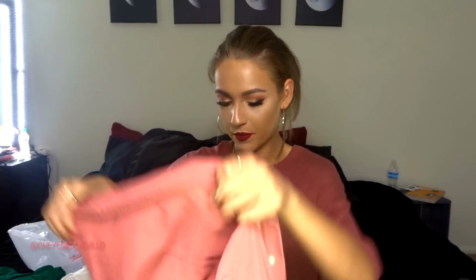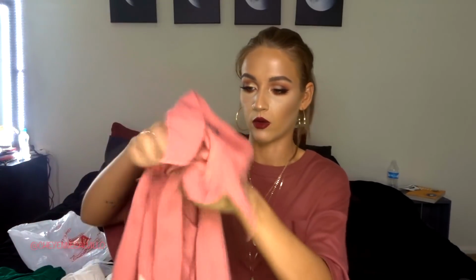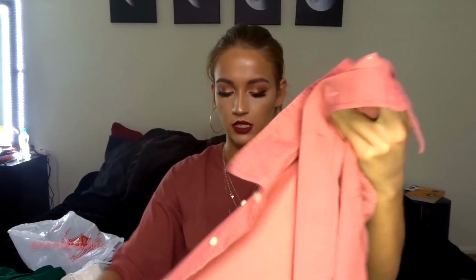I picked up this shirt from the men's section. What size is this? A size medium from the men's section. Same color palette as what I'm wearing right now. So my idea for this top is because it is a long sleeve button up, I'm going to crop it and then I can tie it in the front or wear it off the shoulder or tuck it into some jeans. I just really love the color of this, and I paid $2.99 for this.